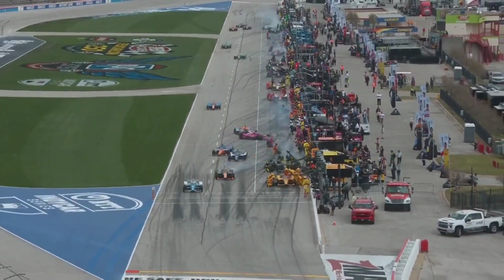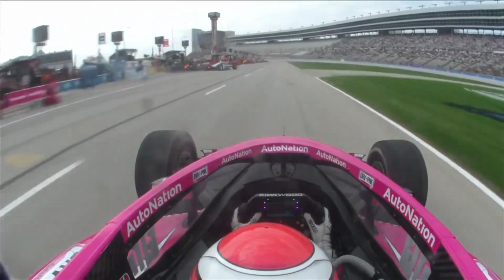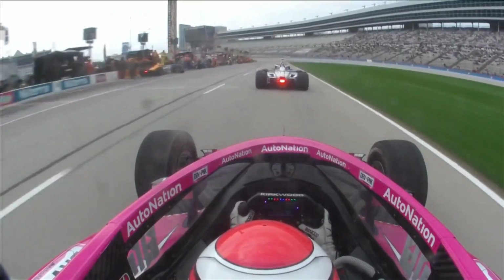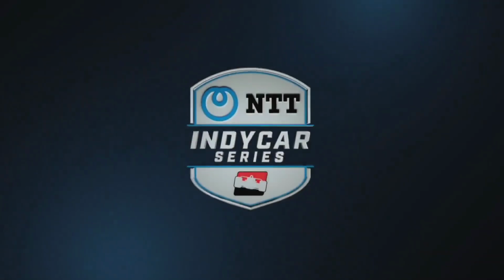Look at that. Kirkwood coming from the third lane all the way into his stall. So, Hinch, I'll leave it up to you. This is the view from Kyle Kirkwood. Whose fault was this? 100% Kyle Kirkwood's issue right here.